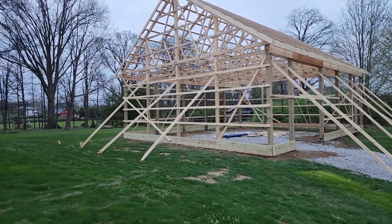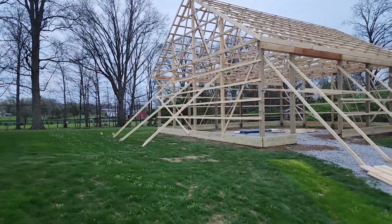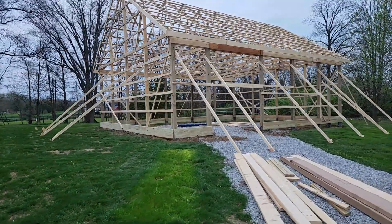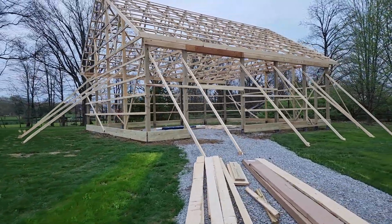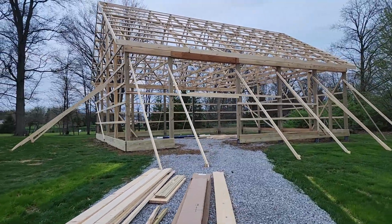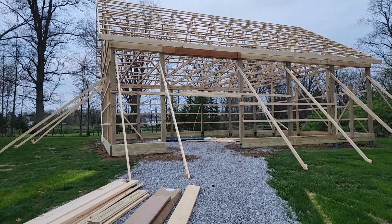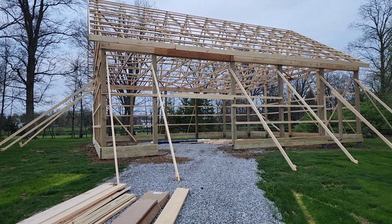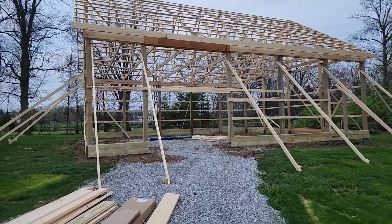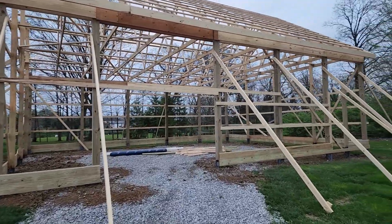Hello, friends. Well, it is early in the morning, but we are expecting the crew back any time now. Tuesday, they did all this in one day. There were about, I think, 7 guys, maybe six Amish workers, and then their driver.